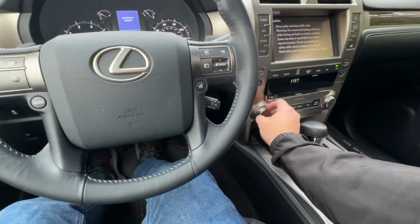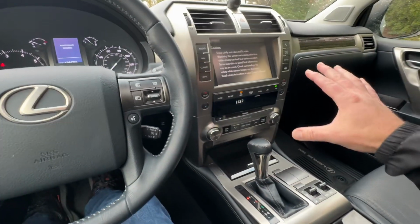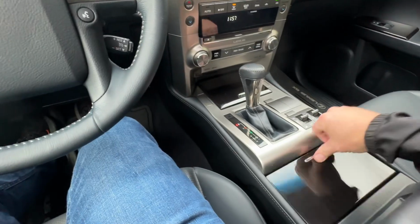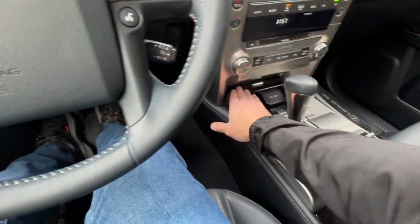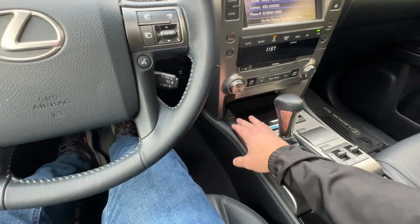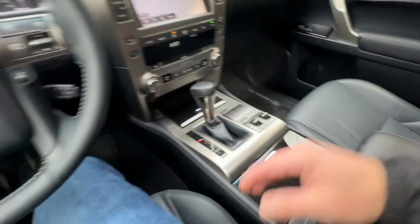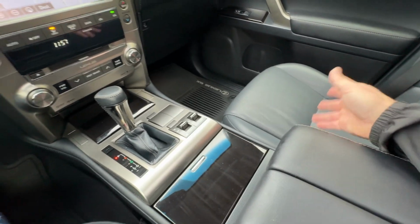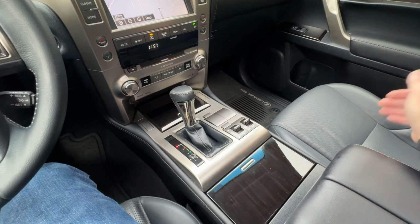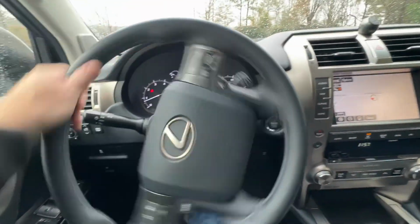But interior on this thing is perfect. It is the base one. It does have the optional nav, but it doesn't have the adaptive suspension. Has the USB aux. It also does not have the hot and cold seats, which I didn't even know that was an option. But maybe that's why the leather is so perfect, because every single GX460 I've ever had, the perforated leather just gets so worn and torn that we have to recover them all.